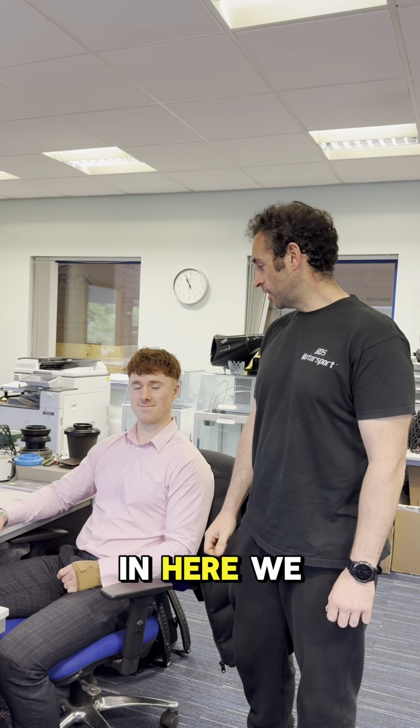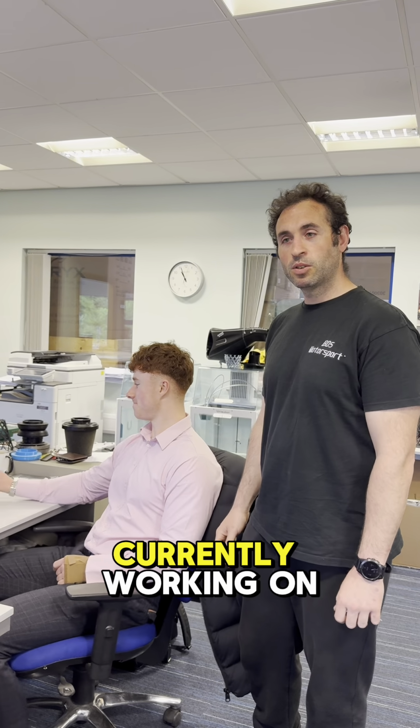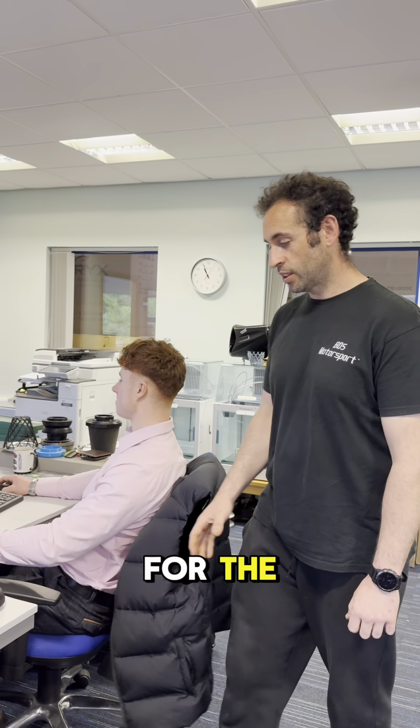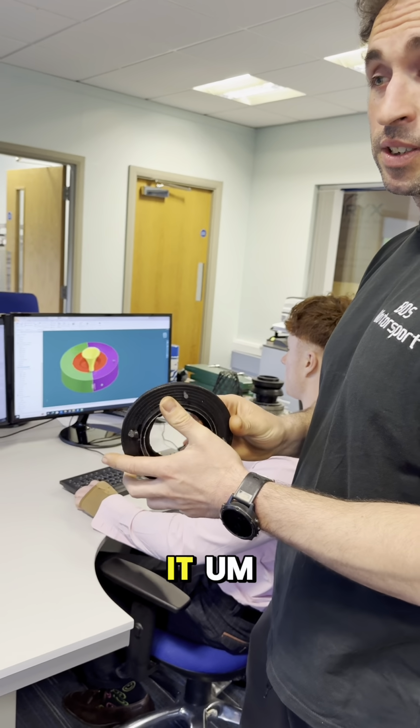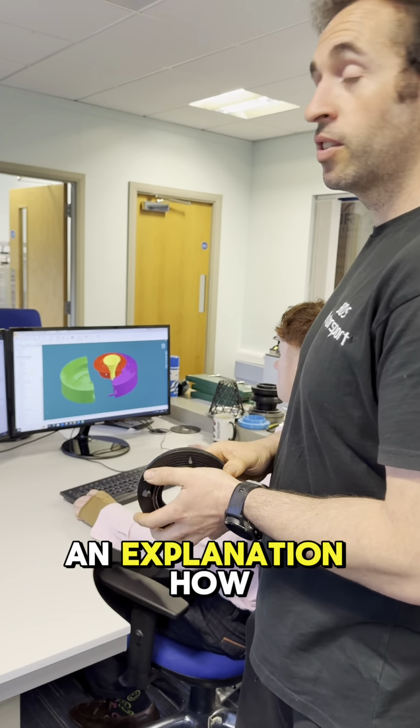So guys, in here we have Adam. He's currently working on a new design for the necks of the filter. So this is the part that bolts onto the airbox, and the rest of the filter is assembled on it. He can explain how the process goes.